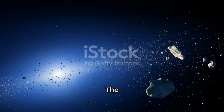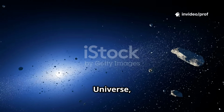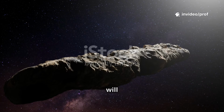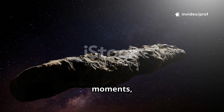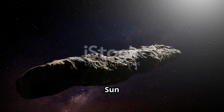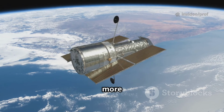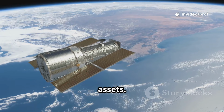Philosophical implications: the possibility, even if remote, of non-natural origins forces us to think about our place in the universe, how we search for extraterrestrial intelligence, and how we define natural versus artificial objects in space. Observational campaigns will continue as 3I Atlas moves away from the Sun and out of our view. Some key moments, such as perihelion, were unobservable from Earth because the object moved behind the Sun relative to Earth. Researchers will refine estimates of its size, shape, composition, spin state, and dust and gas emission as more data are analyzed from JWST, HST, ground telescopes, and space assets.